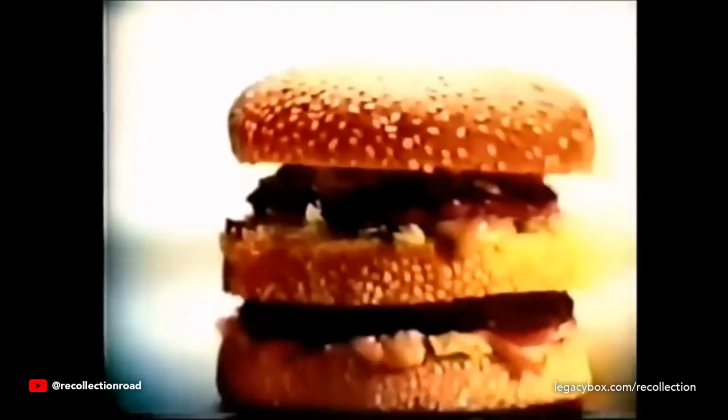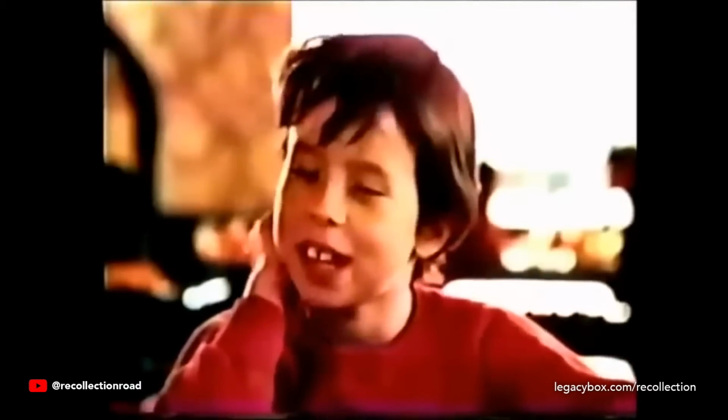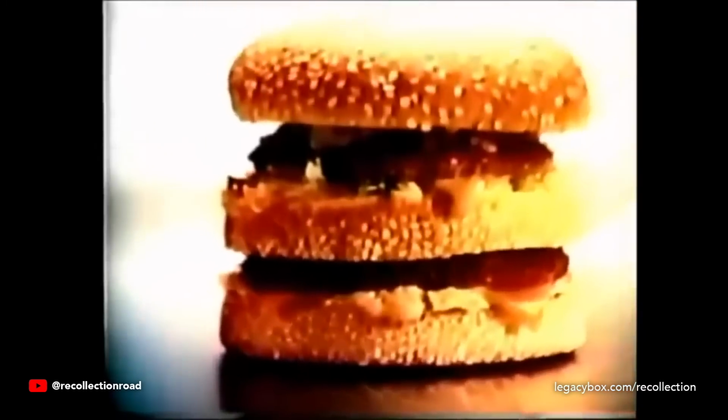Two all beef patty, special sauce, lettuce, cheese, pickles, onions, and a sesame seed bun. Two whole... Well, what was that word again? Two all beef patty, special sauce, lettuce, cheese, pickles, onions, and a sesame seed bun. Lettuce, cheese, pickles, onions, lettuce, cheese, pickles, oh, what am I saying?